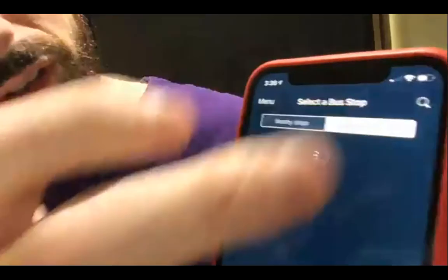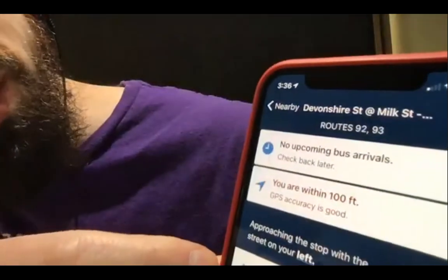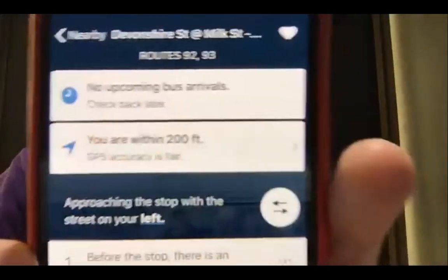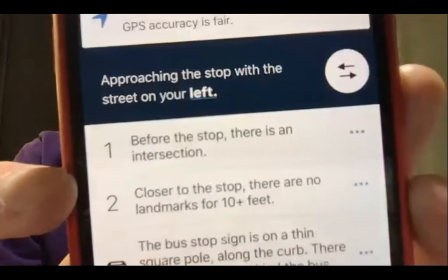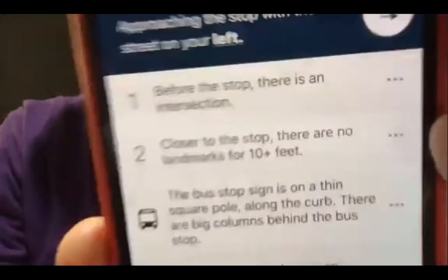It shows me a couple of bus stops nearby. I can also see stops that I've saved. And I'm going to tap on one of these nearby bus stops, and we can see that I'm near the stop. There's no upcoming bus arrivals, but if there were buses upcoming, it would say, the next bus on the 92 route is 3 minutes away, that kind of thing. And then down here, we have a set of clues for what is around the bus stop. And these are not particularly useful to a sighted user, but let me show you what happens when we use it as a blind person would use it.